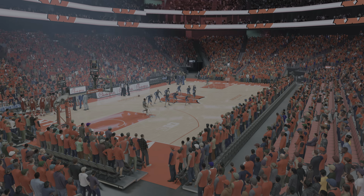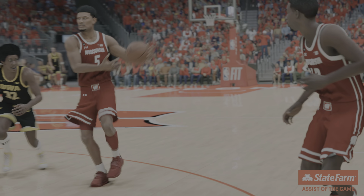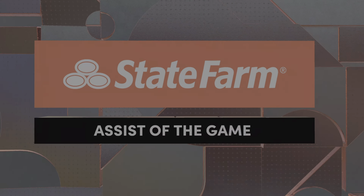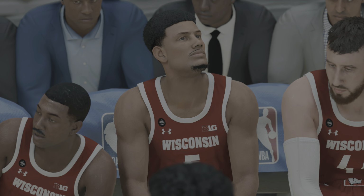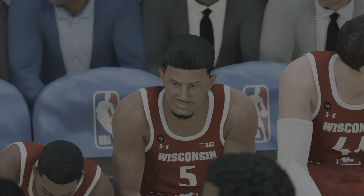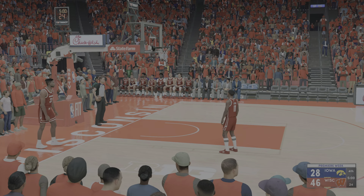Fong, assist of the game. And I like the fact we get to see this pass one more time. A magnificent feed. And you love to see your off guard taking over the playmaking duties with this much skill. Very unselfish. If you appreciate teamwork, this is the kind of play that will get you up out of your seat.